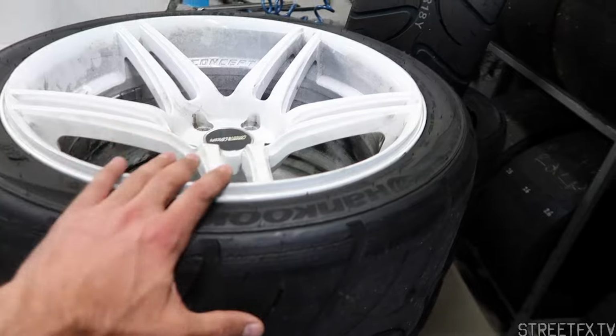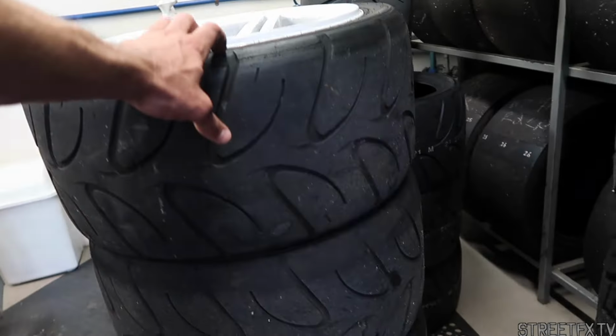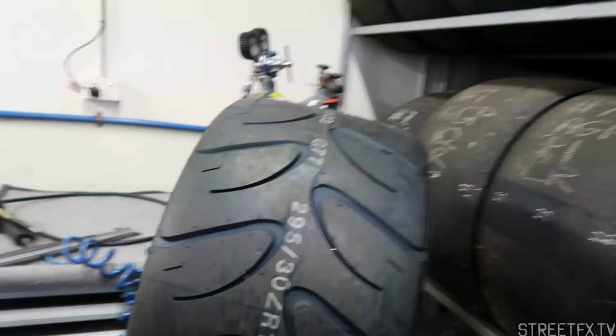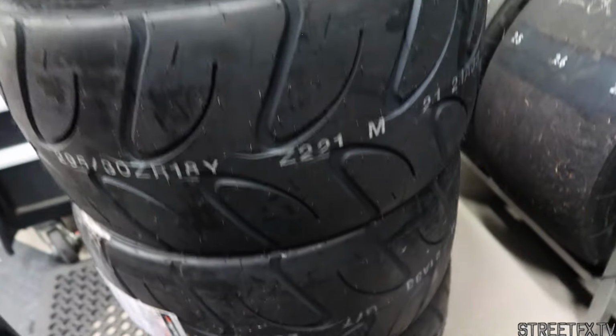And these are the Hankook semi slicks that we've got. These old tyres are no good anymore, so we're going to be putting these brand new ones on, thanks to Hankook and Gary's Motorsport Tyres.